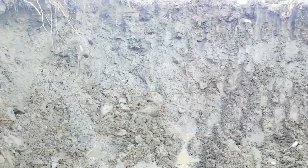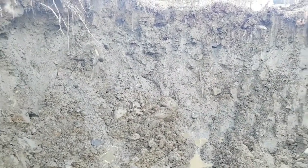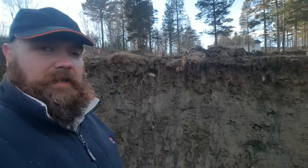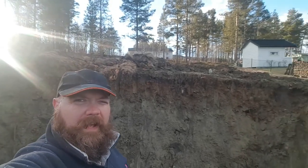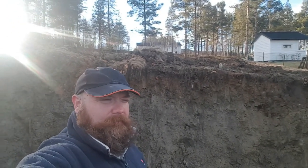I'm standing in the hole and it is a full, I'd say full 6 feet tall, at least. It's to the top of my head. I mean, that's really the height. That's the real height right there. So, same thing behind me. That's the real height. So, it's quite a bit taller than me.